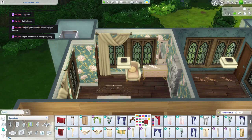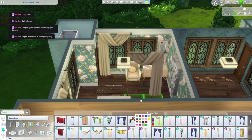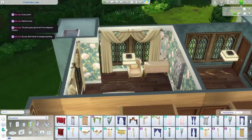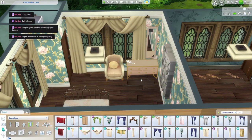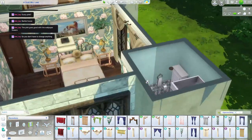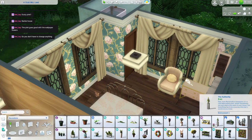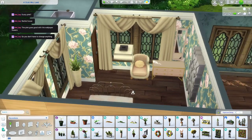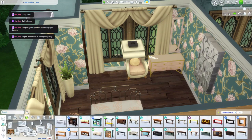Where's the other side? That's what I want. And like that. Yeah. Cool. It's very soft and girly, but that's cool. There's nothing wrong with being soft and girly. I love girly things. I'm a girly girl, and I don't mind admitting it. I think we can fit a little plant in this corner. Shrink that down a little bit. There we go. And maybe we can put a little end table there and put a tray on it.